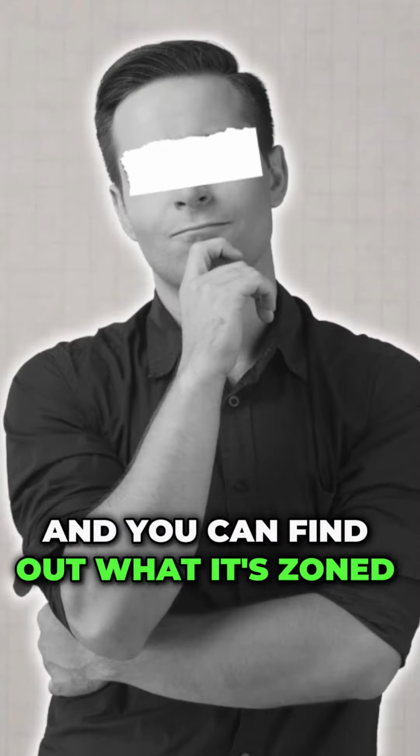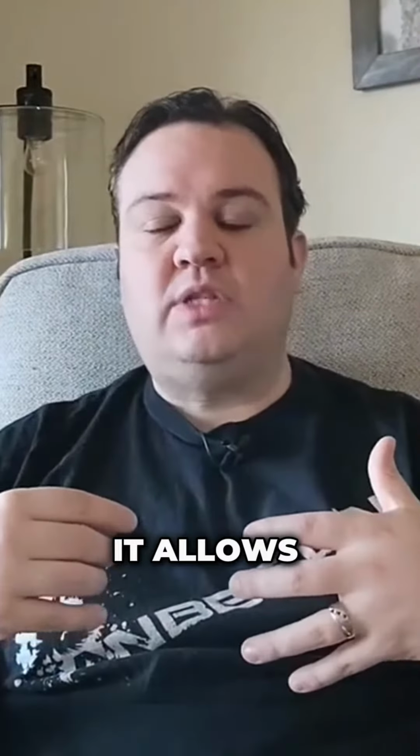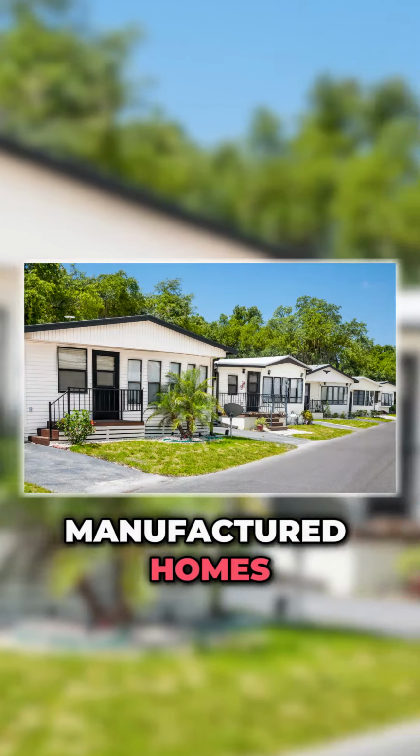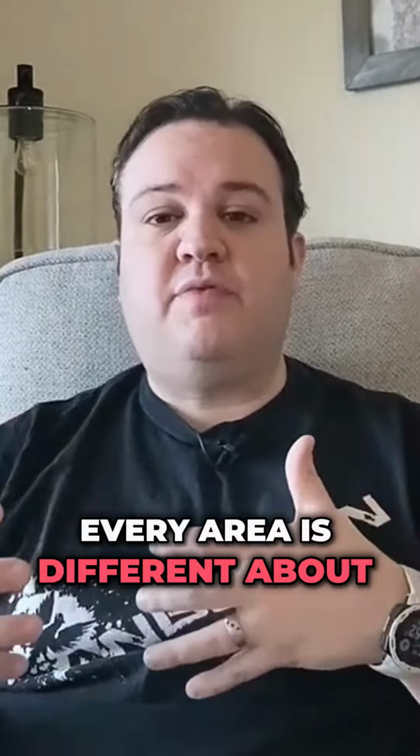And you can find out what it's zoned for, for example. Let's use zoning as an example. And they say, well, it allows single family and manufactured homes. That's what it allows on the property. What is a manufactured home? That really depends on the area, right? Every area is different about that.